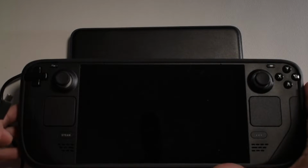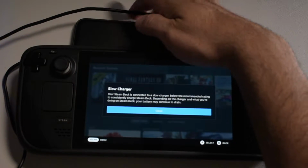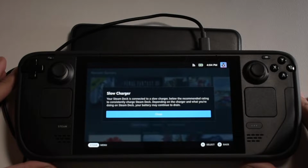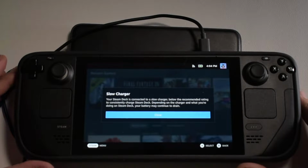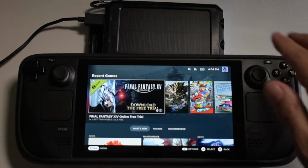We're going to start with this one by Aukey that I bought in 2020, and this is the battery pack that I usually take with me when I travel because it charges my smartphone and my watch just fine. But let's go ahead and plug it into the Steam Deck to see what it does. And upon plugging it in, I immediately get this notification that I have plugged the Steam Deck into a slow charger, which means that the battery may continue to drain or it may just maintain the current charge that it has and not add to the battery.